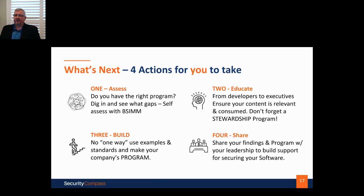And in particular about your own company, share your findings from what you figured out from your assessment with your leadership. Help them see the gaps so that they can help you build the program that makes your program more secure and more robust, and frankly aligned with the future of where things are going.